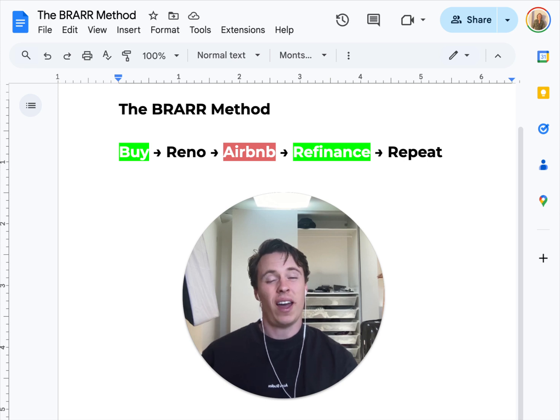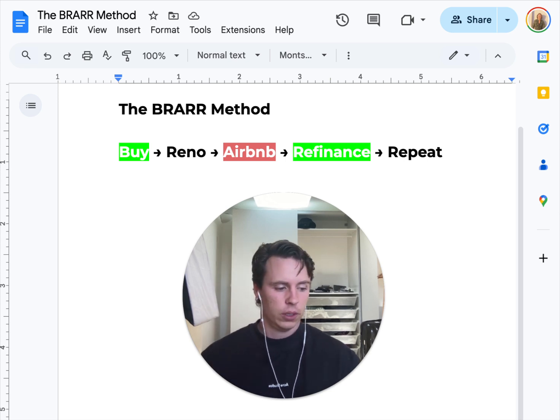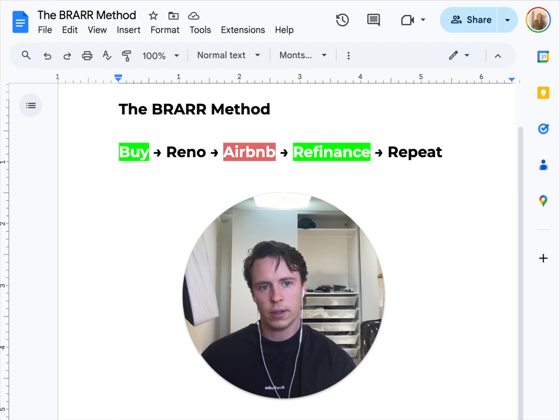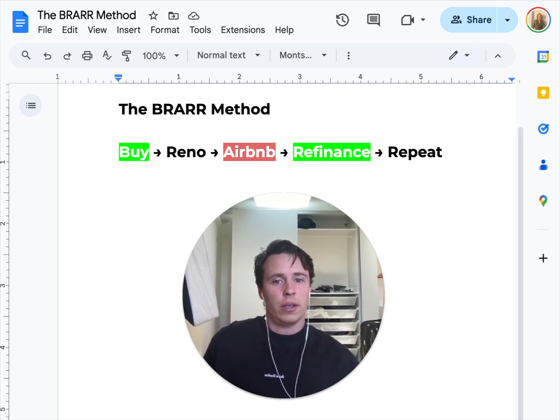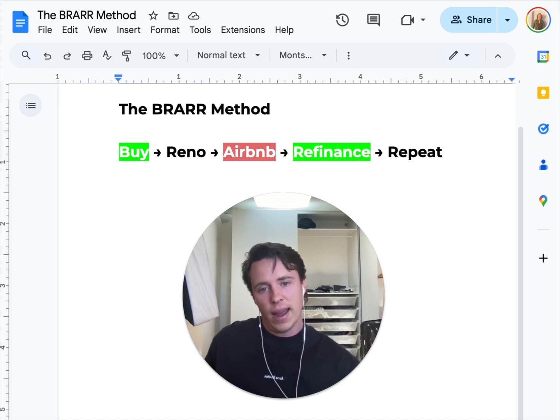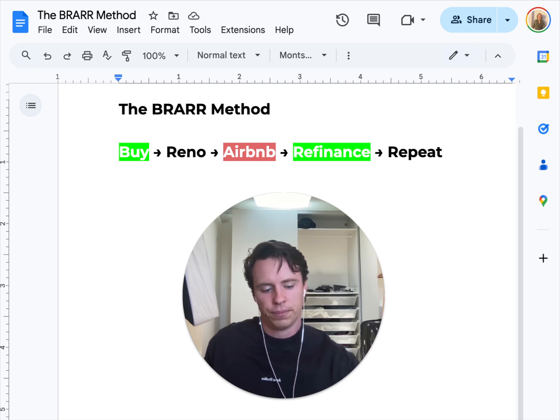So you can either have extra money to do the renovation. Let's say the renovation is going to cost 150K and you want to buy a place for 500K, then you would need 100K to secure the property and then another 150K to renovate it. So that's 250K to secure a place for 500K and renovate it for 150K, all in for 650K.